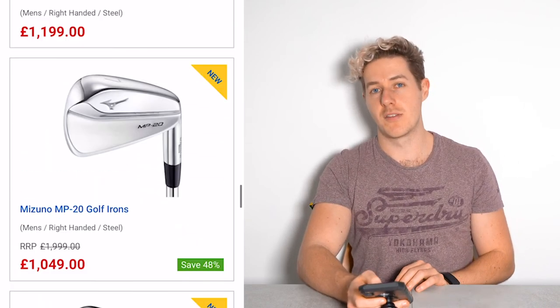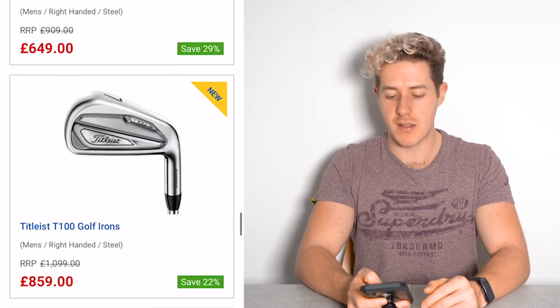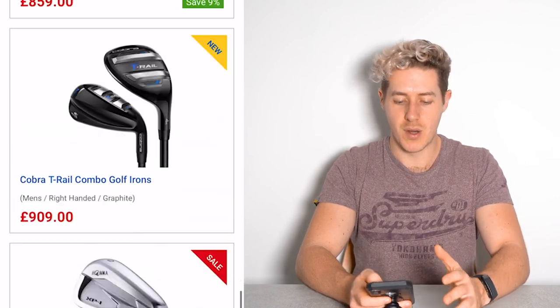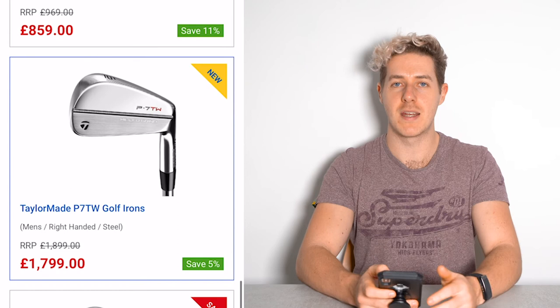But if I was not being sensible, what would I get? Well, Mizuno MP20s would be tempting, but just because I know more would be coming out soon, it stops me from really going for them. If I was really not being sensible, this is what I would get. We're going to go on to page two. If I was really not being sensible, this is pure desire, I would get the TaylorMade P7TW irons.